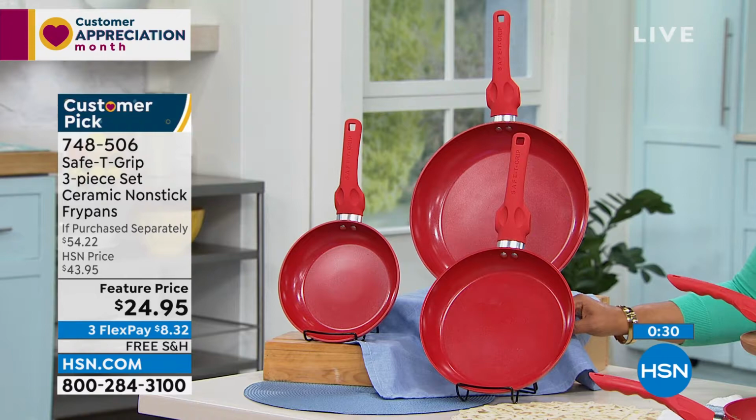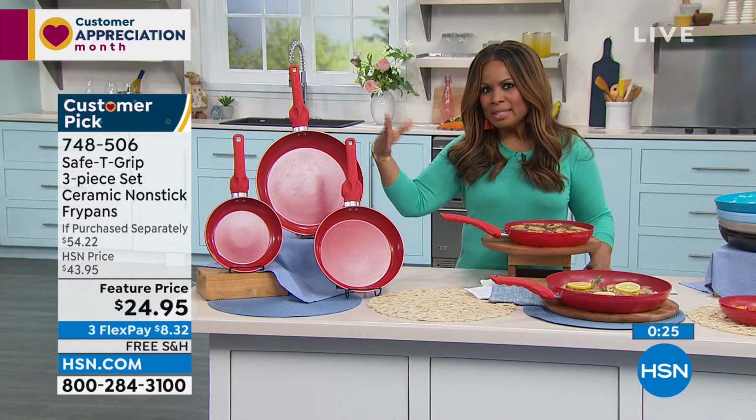Oftentimes, we're helping the younger people in our lives, right? You know, the 18, 19, the 20-something-year-olds who are trying to get on their feet. They want to be independent. They may not have a lot of money.